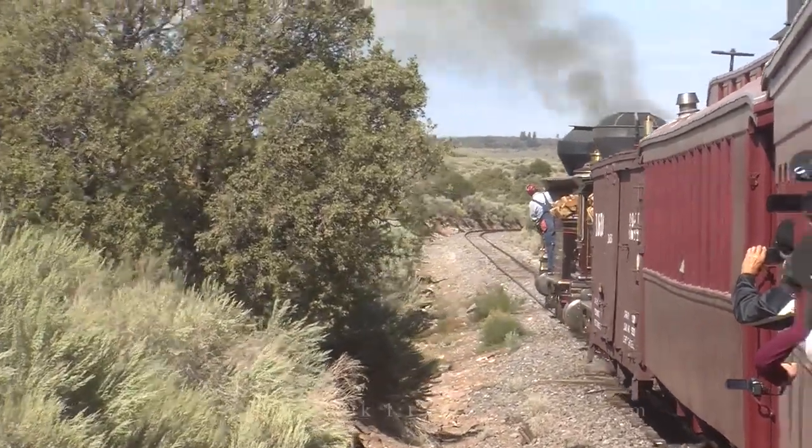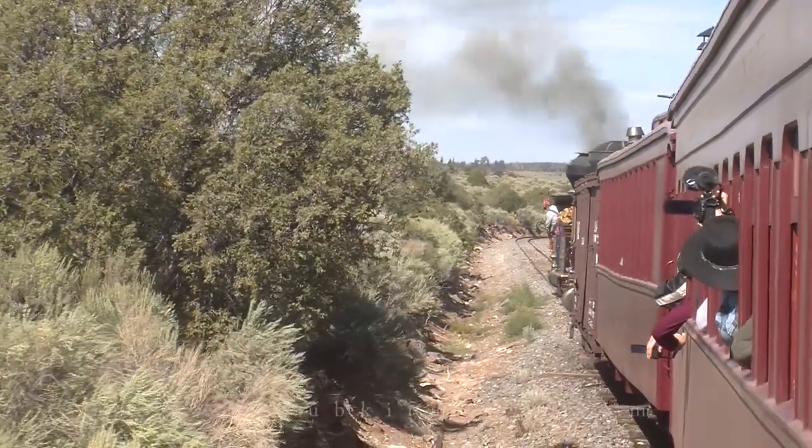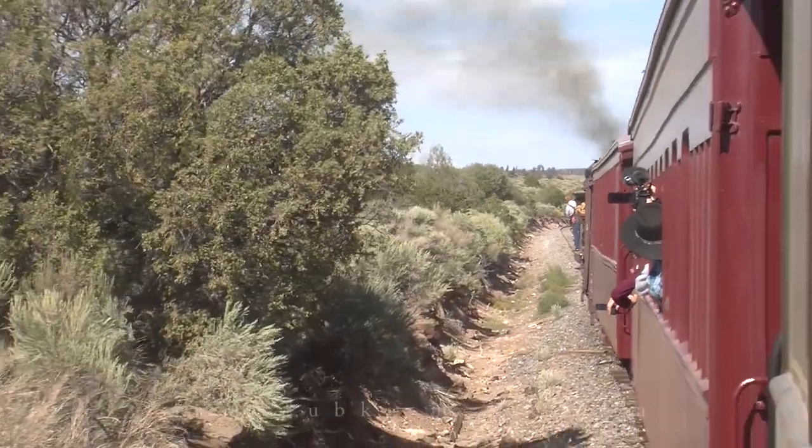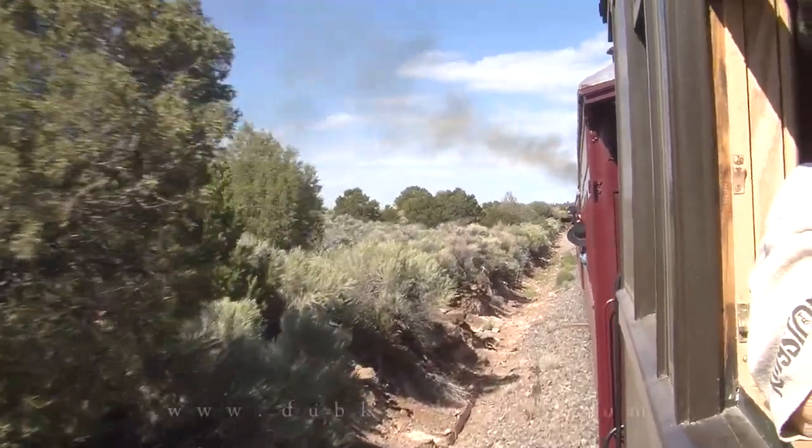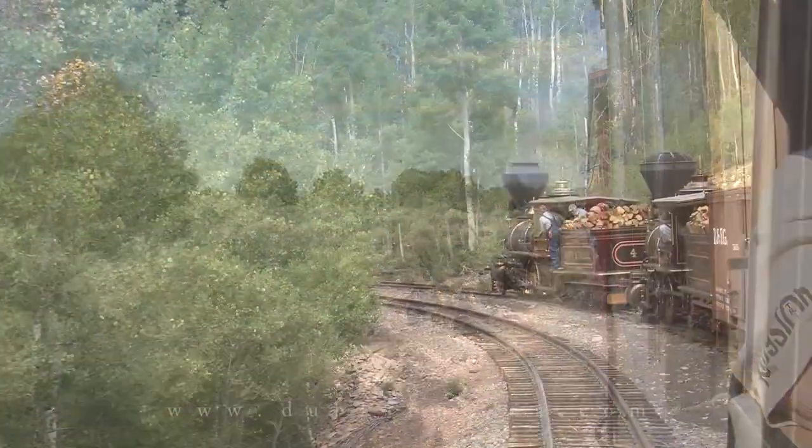We join the Thursday train as it departs the water stop at Lava. This train was Eureka and Glenbrook pulling the historic consist to Osier and back. Due to the early departure, the train would go into the siding at Sublette for the daily train to pass.